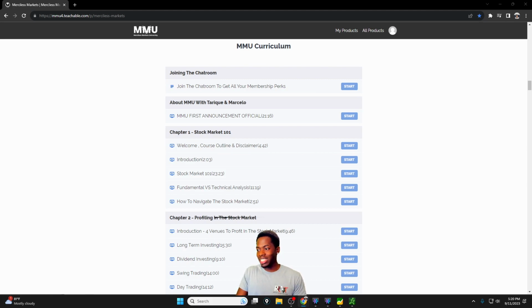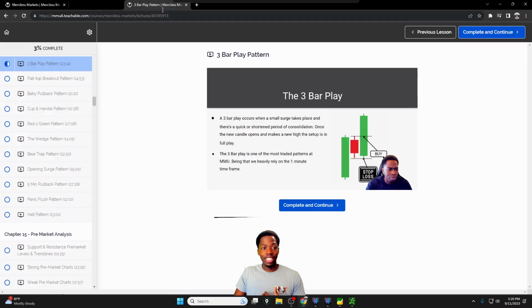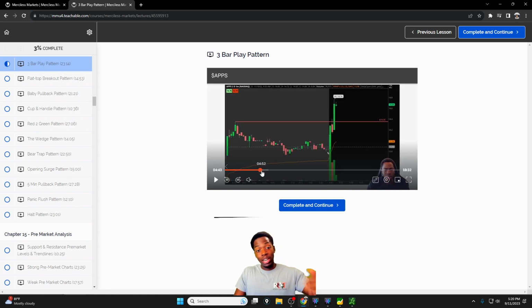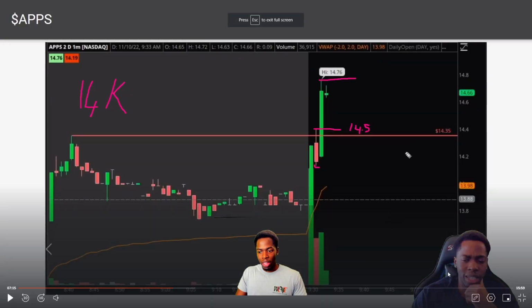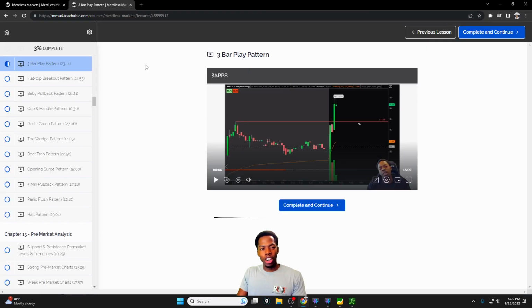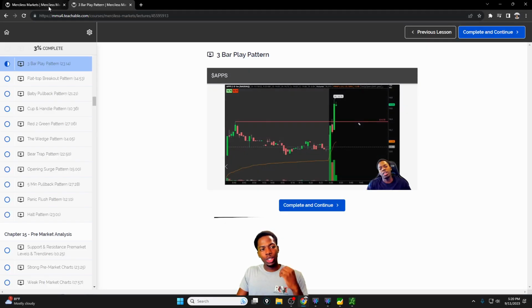This is how the course is designed, and it's literally like classes, right? We're going through, we're talking about each pattern, then we're showing examples of what the patterns look like on the charting, and then from there we're also looking to show live examples of what we're doing. This is me walking through an example here in classes. Being that I'm doing it like this every day, I record my screen and I show the people what I'm doing.